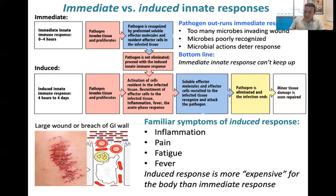So when you hear these descriptions, you realize, yeah, already we're saying that this induced response is now more expensive than just the immediate response of having the macrophages and complement proteins take care of it. It's not nearly as expensive as the full-blown adaptive response, which we will learn about in a couple lectures and spend most of the semester talking about. That's the SWAT team, right? But still, this is getting more expensive. That's why it's sort of a delayed response of your body.